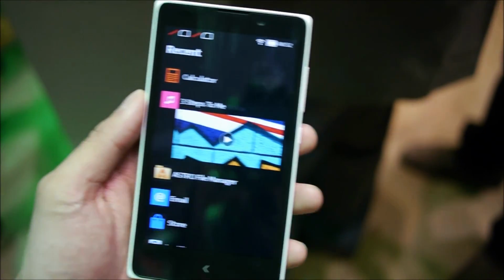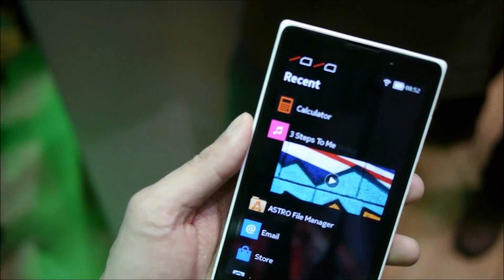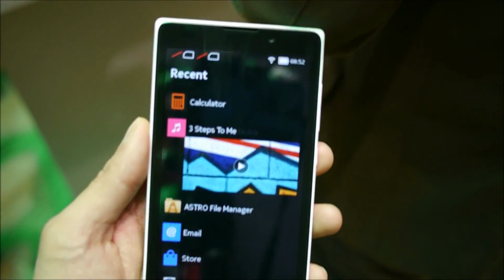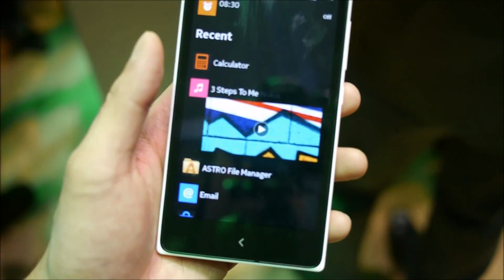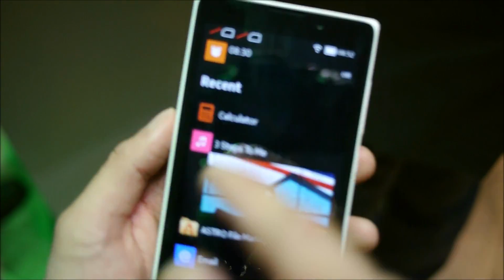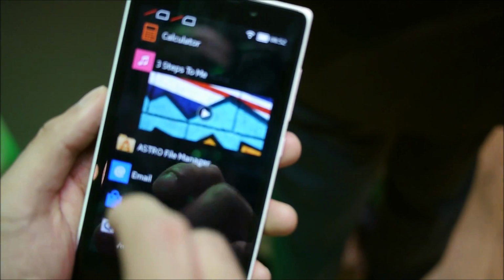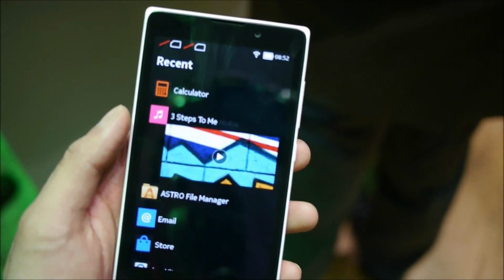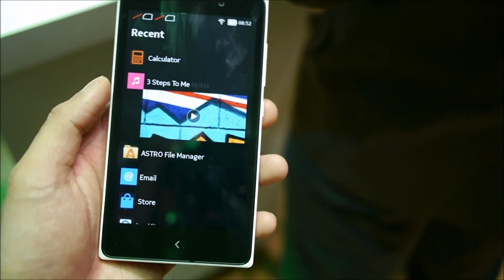fast lane. Now, fast lane is interesting just because it seems like it's their implementation of multitasking. So basically, it aggregates some of the most recently or widely used applications on the device. And in this case here, it's just some of the core applications. You have the calculator. You're going to have pretty much all the stuff that you used recently.